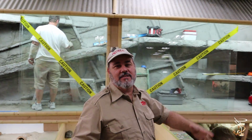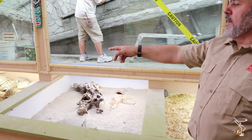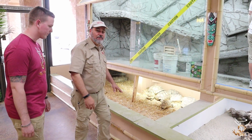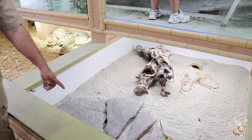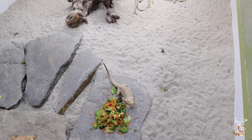He likes ball pythons. I like big snakes. Yep, got bearded dragons, got tortoises. People come in. The idea is I want it to be interactive. People come in and feed these. They feed the bearded dragons. Matter of fact, the bearded dragon's eating right now. So he's smacking away, eating some veggies that the person holding the camera probably put in there.